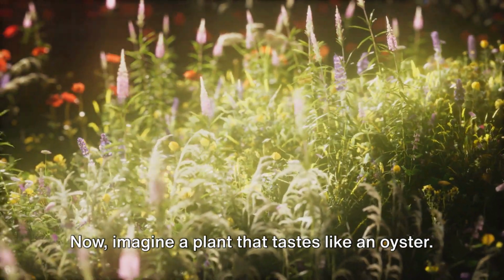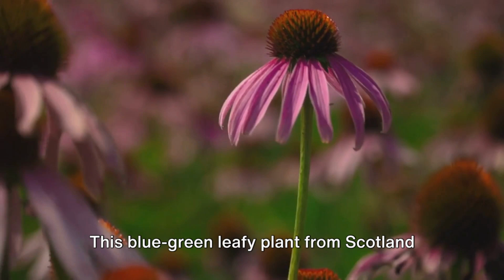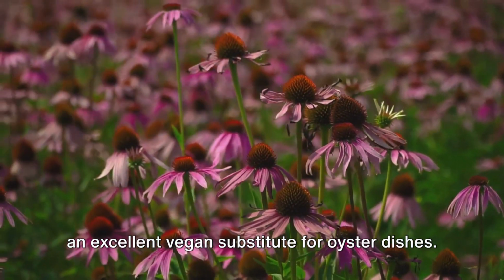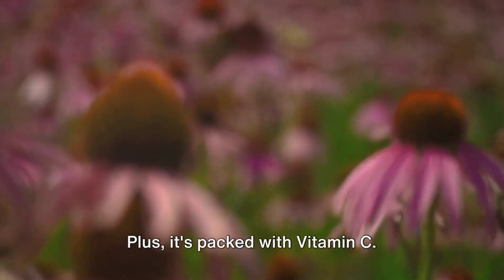Now imagine a plant that tastes like an oyster. That's exactly what you get with the oyster leaf. This blue-green leafy plant from Scotland has a surprising seafood flavor, making it an excellent vegan substitute for oyster dishes. Plus, it's packed with vitamin C.